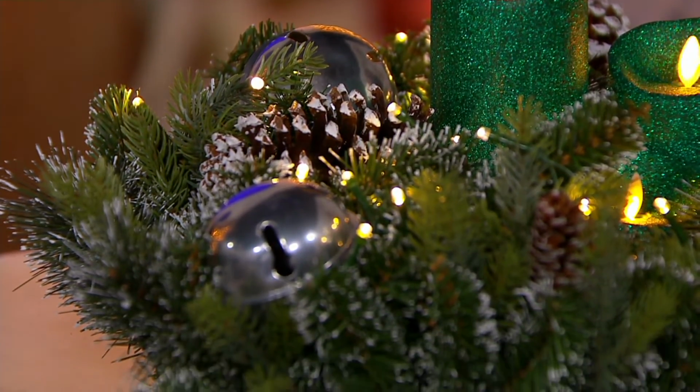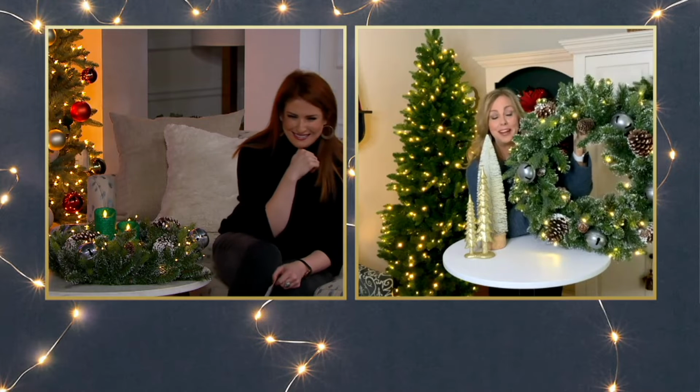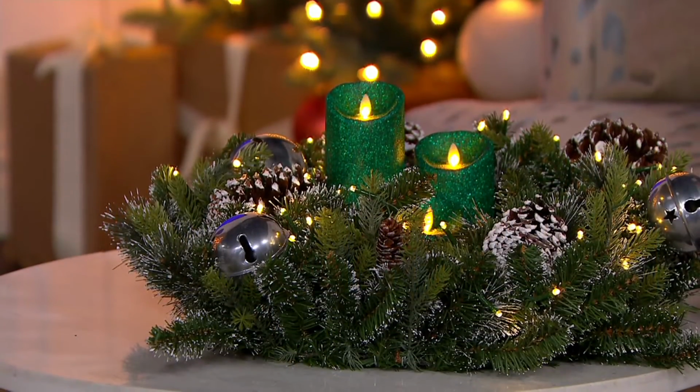Whether you put it on the door, put it on the mirror, put it inside, or use it as a centerpiece like we did, because I stole your idea. No, listen, no problem. It would make a great gift too. Maybe you're used to giving someone a real wreath every year, and this is one that can go every single year. And then I'm just scrolling through that push button box.